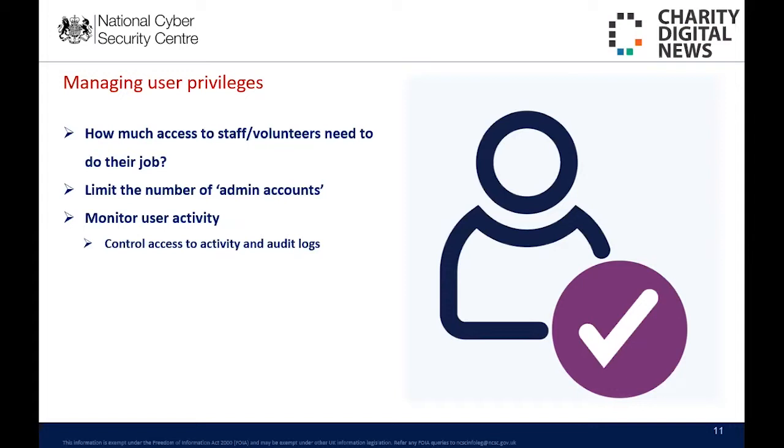But it's about setting monitoring for different pieces of software, where those login requests are coming from. Are people downloading a lot more data from the system than they would normally do within their day job? And having those audit logs that can be checked and making sure that that is a real priority for the IT team to check those and make sure that anything out of the ordinary is investigated.